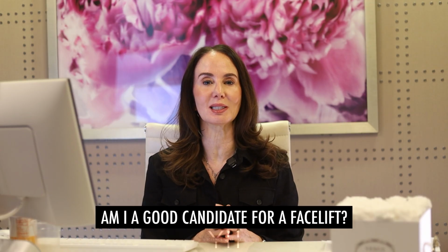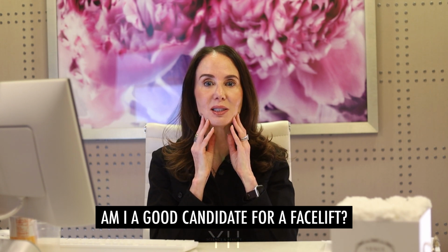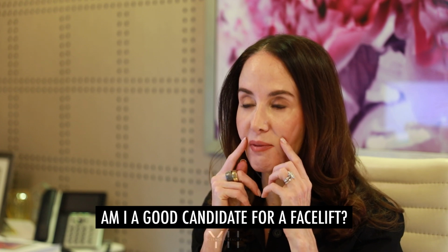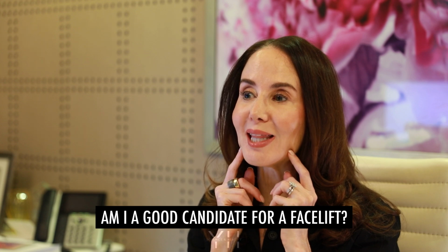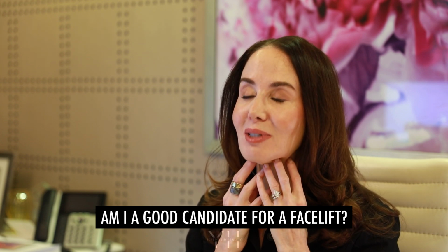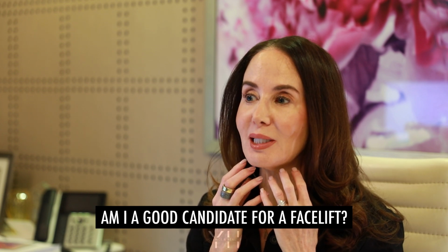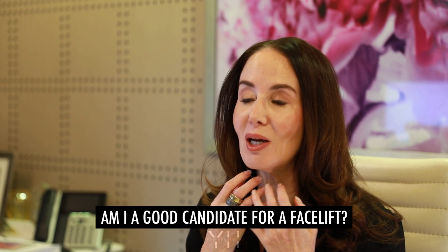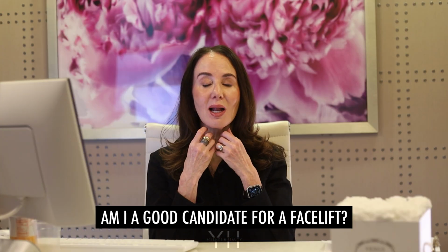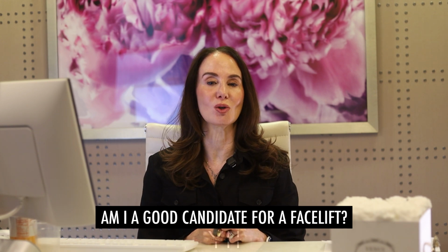Am I a good candidate for a facelift? It's people who are starting to see the aging effects from gravity pulling down on the lower face. People who are seeing heaviness, heavy folds, jowls, and losing that defined jawline, and really it's the neck. How many times have we heard, "I hate my neck"? When we are dealing with heaviness underneath in the neck, sagging, the double chin, or even on thinner people a lot of redundant skin plus those bands coming down, that's when you know you're a good candidate for a facelift.